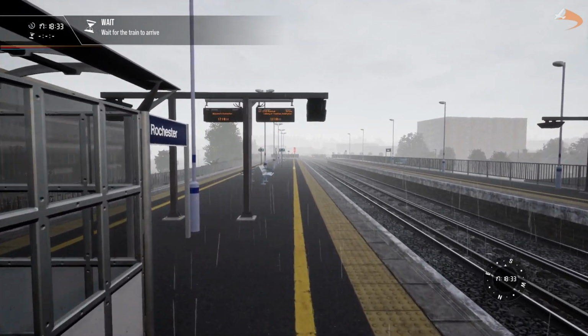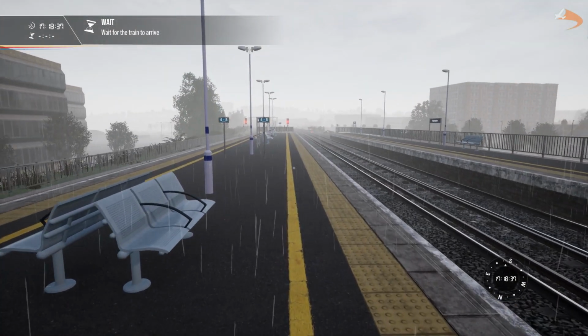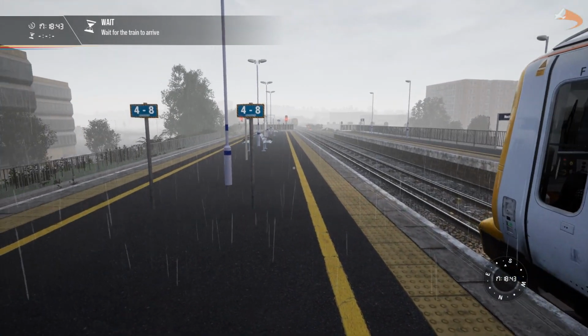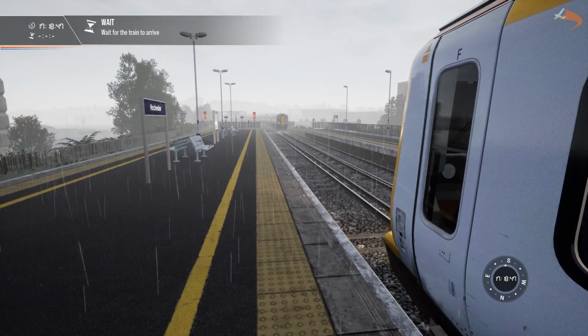Also, you can tell I'm a very professional driver because I'm using the foot-on-platform display to tell me which station I've got to stop at on route, rather than checking my paperwork to get started for the day. Thank you. Let you set everything up.